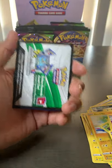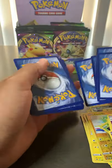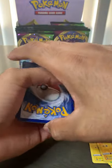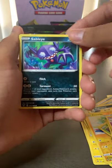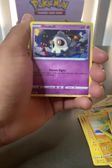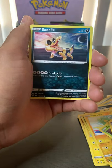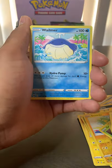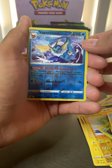Well, at least we got a white code card. Let's see. So also what they were telling me is that this could have been a box that somebody, I don't know, weighed the packs, I guess, if that's even a thing, and maybe just put back the ones that they didn't think had anything good. Ooh, that is nice.